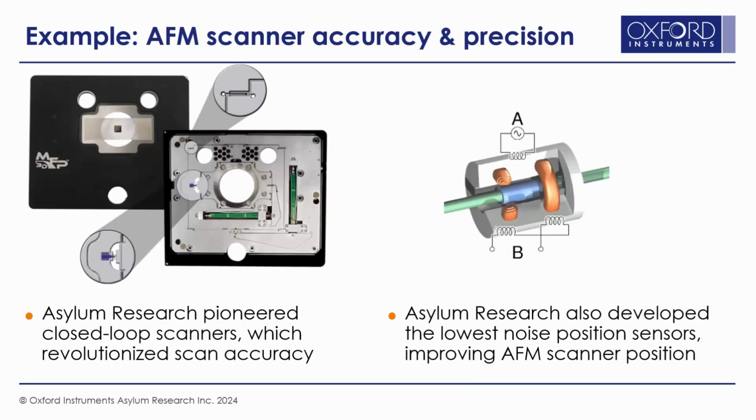So how do we think about this in the context of AFM? There are many factors that influence the accuracy and repeatability of AFM measurements. To help appreciate how QPDI will affect those, I thought it might be helpful to start with a more familiar example. If you look back at the early days of Asylum Research, we pioneered the use of closed-loop X, Y, and Z scanners. Closed-loop scanners use position sensors in the scanner to correct the inherently nonlinear and hysteretic motion of the piezos and enable more accurate measurements of sample topography and sample properties.